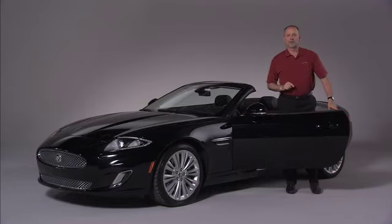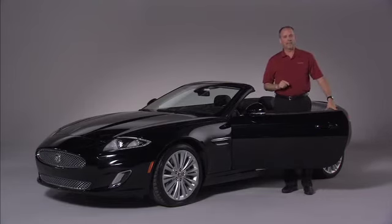One special perk for XKR and XKRS owners is Jaguar Performance Academy. Customers will learn the basic skills necessary to more safely utilize the potential of a 510 horsepower performance car on the road and on the track. Performance Academy is held at racetracks around the country, and the cost of the class itself is nothing to the customer.